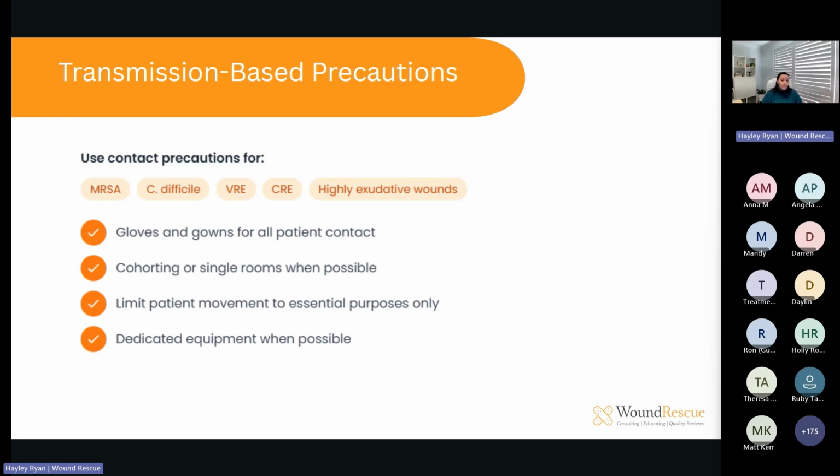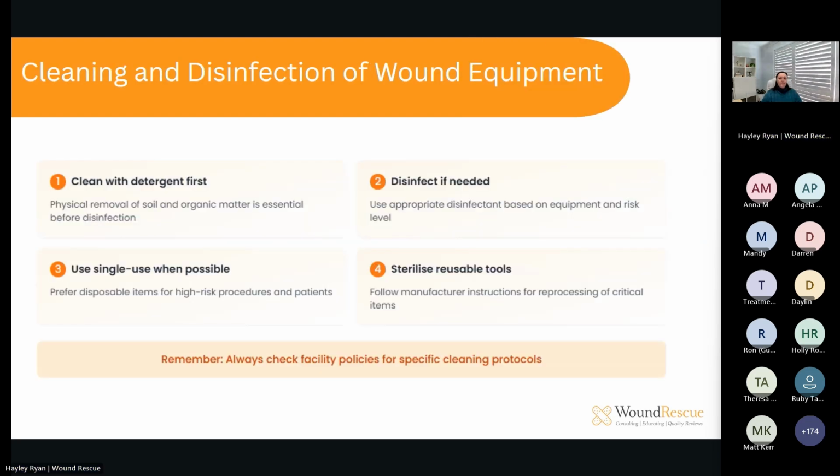Now, some of you might be from a residential aged care facility and say to me straight away, it's impossible to have a single room, it's impossible to manage all of this. Well, just manage what you have in your control. So gloves and gowns is an absolute must for any of these patients.